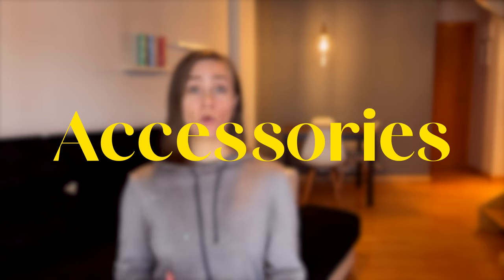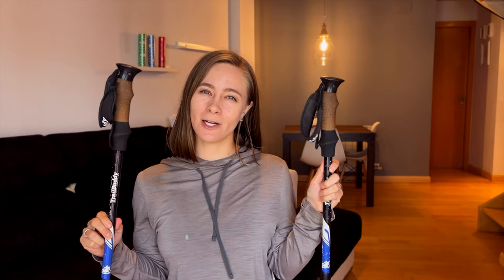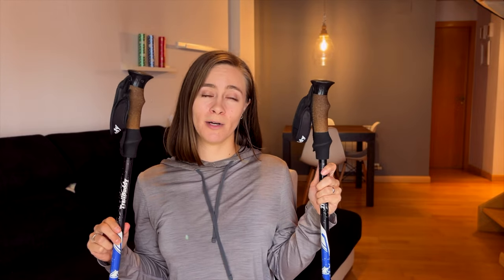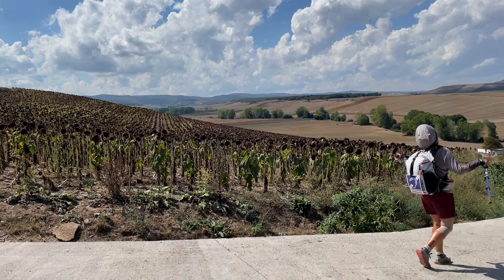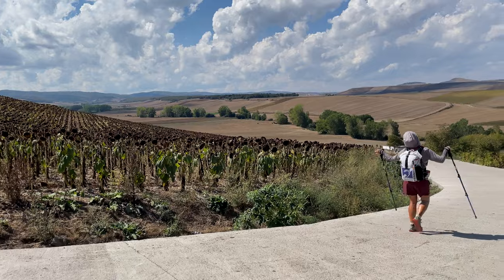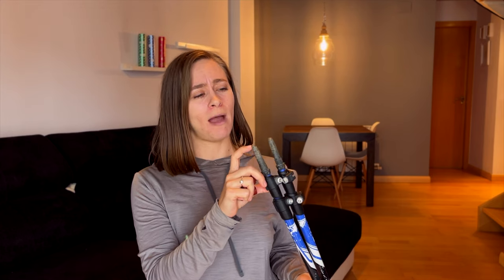So let's go through some more of the accessories that I have. Hiking poles. I love hiking poles. You can buy a pair when you get here in Saint-Jean-Pied-de-Port or in Pamplona. I have these ones from Trail Buddy. I actually saw quite a few people using these ones on trail. I love them. I've had these on three Caminos and they finally just kind of broke on the bottom. I wore them out. I've got to figure out how to fix these tips somehow.